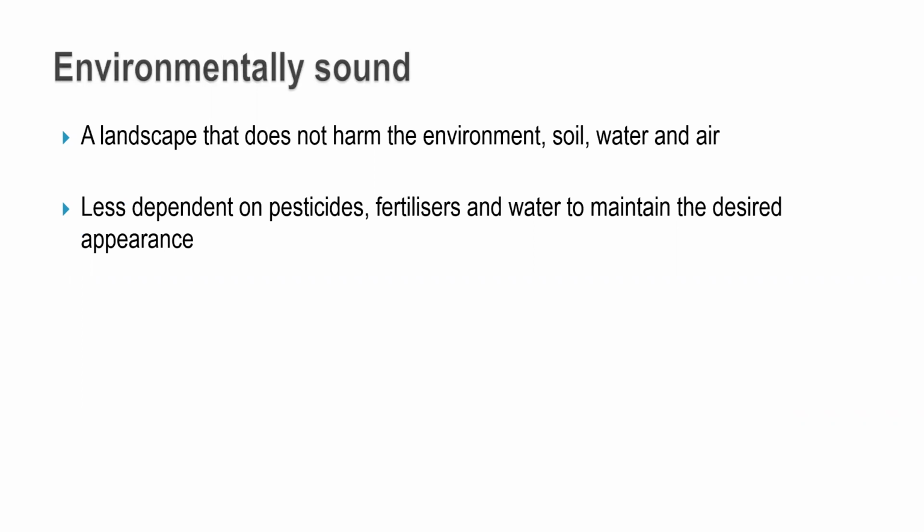Thirdly, we're saying the landscape design must be environmentally sound. We don't want a landscape which is going to harm the environment. You don't want a landscape design which is going to compromise the soil, or compromise the water resources. And again, you don't want a landscape design which is going to harm the quality of the air. Rather, it should improve it.